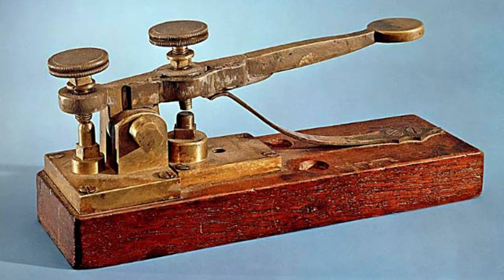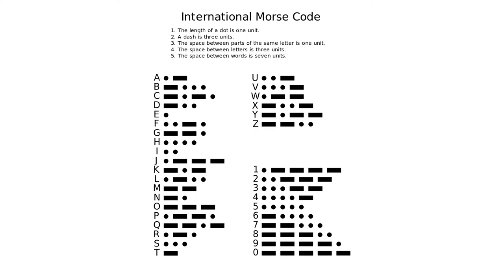Morse code is formed by a sequence of dots and dashes. The unit of time is called base time. The dots are one unit of time. The dashes are three units because we need to know where the spaces are. Generally, these are seven units.